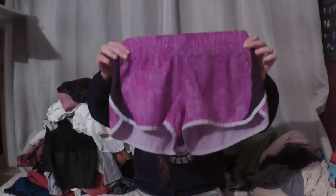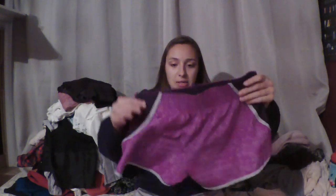Yeah, so I don't know what brand these are, but they're just purple running shorts, elastic waist. Oh no, they're Nike. Oh my gosh, I didn't even see that. There's a little Nike logo. Cool. Yeah, elastic waist, running shorts. They don't have the briefs in them. They do have a drawstring inside. Definitely lightweight though, which is always good. I might put New Year's resolutions in the tag.